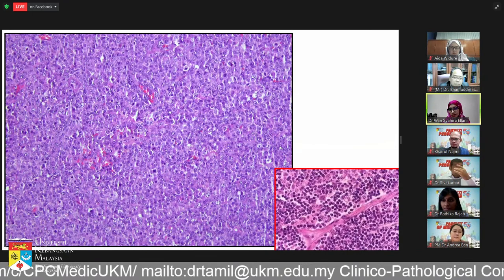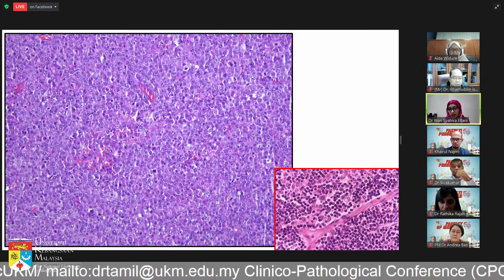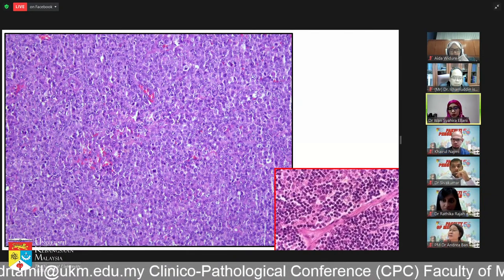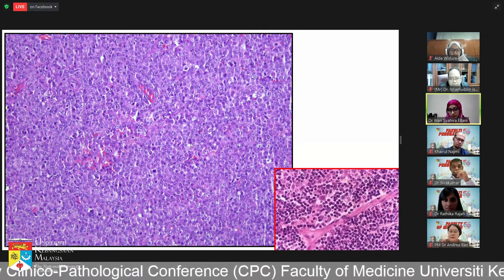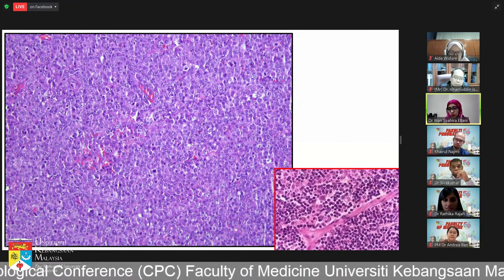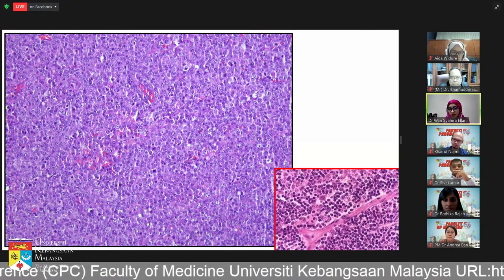So these cells are behaving in a malignant fashion, and it has diffusely destroyed the lymph node. When we look at higher power, you can see that the cells are huge. If we compare to a normal reactive lymphocyte, this is a reactive lymphocyte here, the cells are actually two to three times bigger than what we see in a reactive lymph node, in a benign lymphocyte.